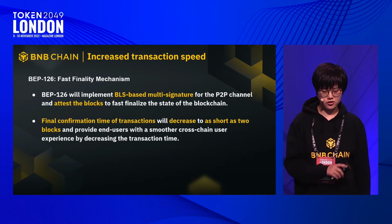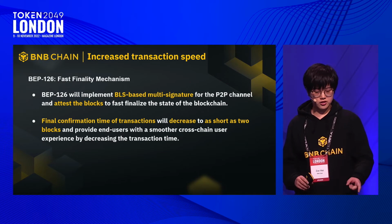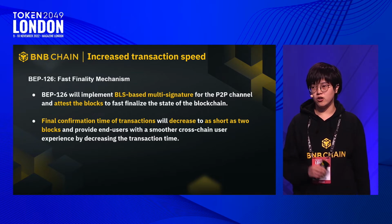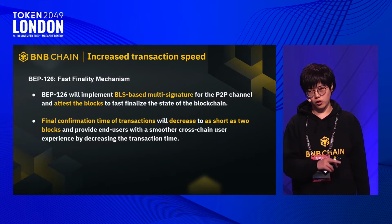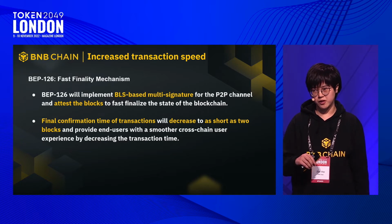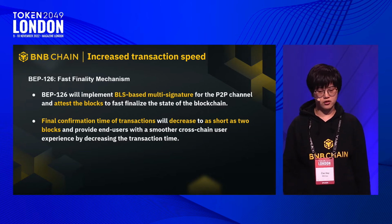And then there's the transaction speed increase. This is the new fast finality mechanism, BEP 126, that we're adopting now. With this, we hope to further decrease the transaction fee and increase the speed and also the TPS of the chain we're building.